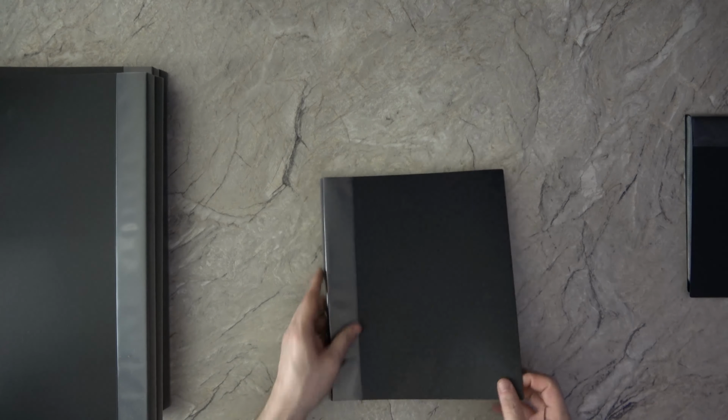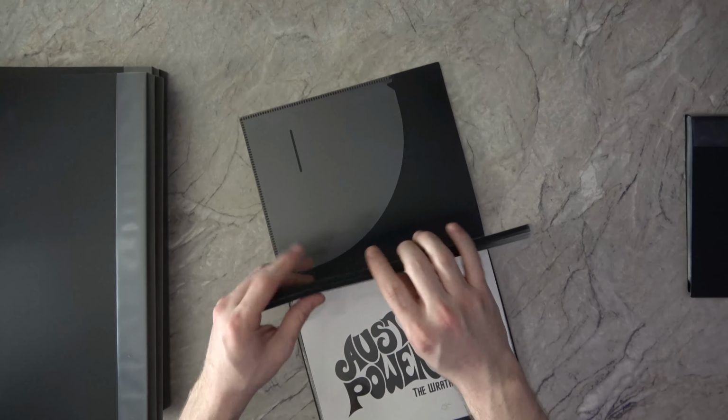But here's the gem of these small portfolios. We're going to come back to those. Here's the gem.